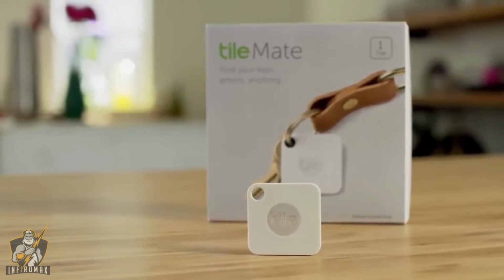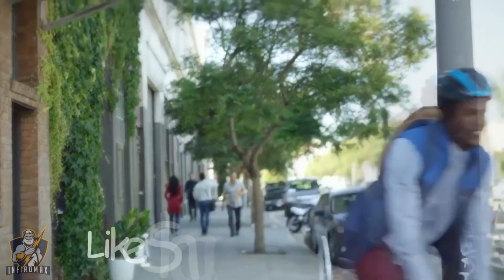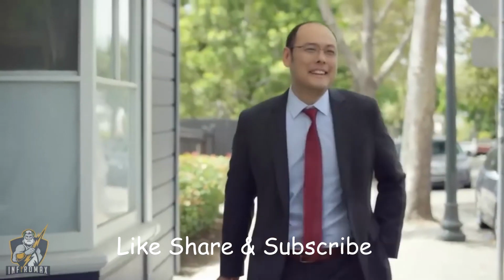TileMate, the simple, easy way to find your things. Get TileMate today and never worry about losing anything again. Tile.